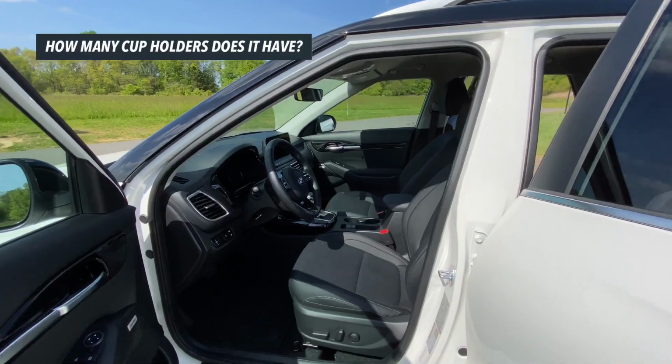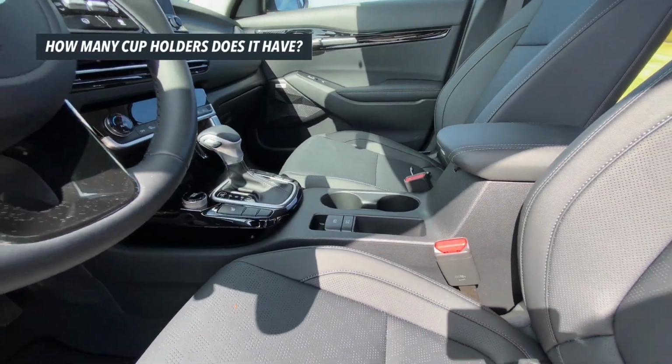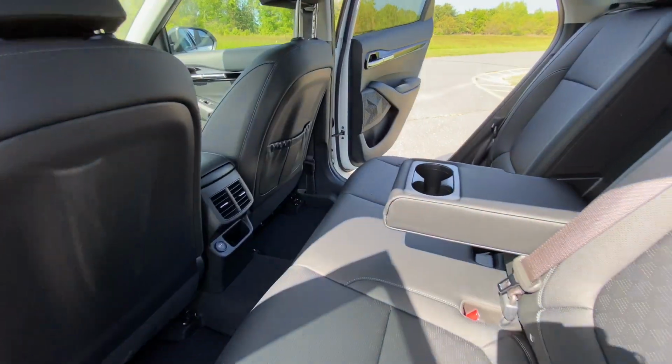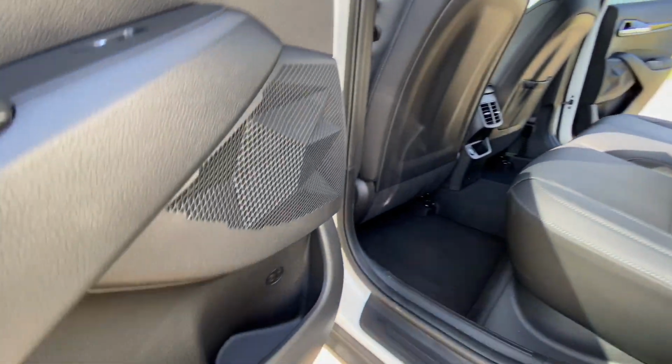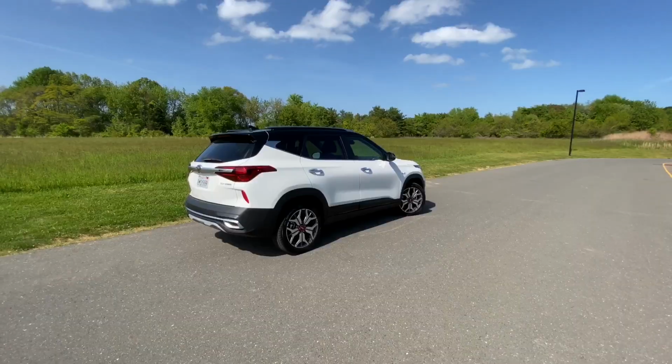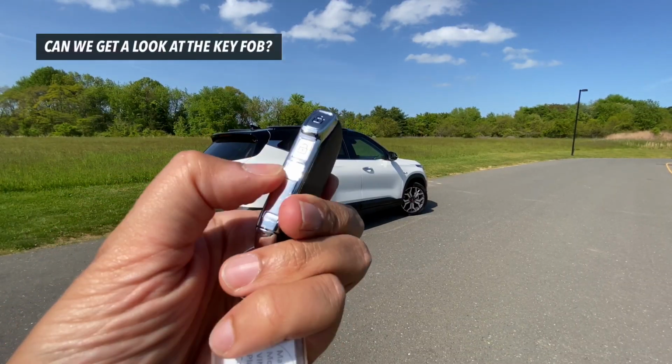You get a total of 4 places to put your drinks, 2 in the front for the front passengers, and 2 in the rear center armrest for the rear passengers. And then each door has a place to put your water bottle, but don't put your drink in there as that graphic suggests. Here are what the keys look like on the 2021 Kia Seltos.